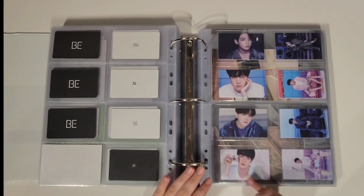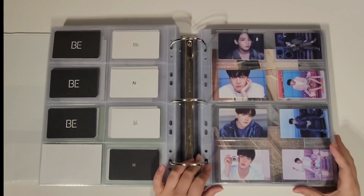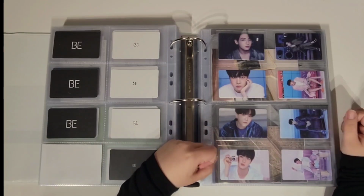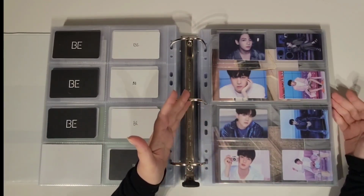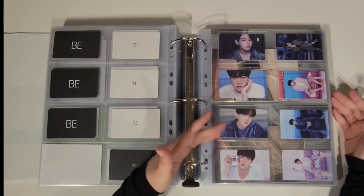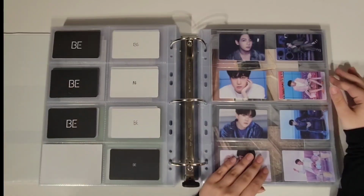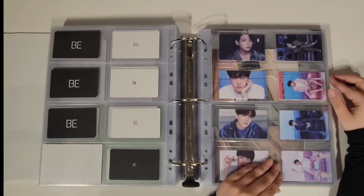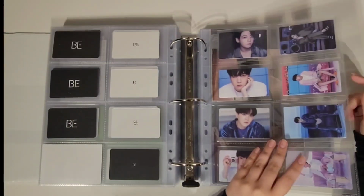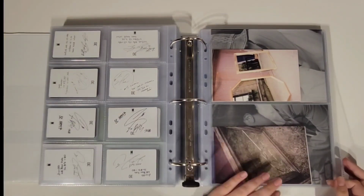Then we have the first round of the B Deluxe Lucky Draws. I really wish I could own Jimin's card, like the horizontal one. Oh my god, it's so pretty. But here's the thing, I collect 4 members, it fills up a page, therefore if I buy a Jimin, where the hell do I put him? Exactly. So yeah, 8 pocket pages is really useful to stop me from doing clown moves, like buying cards of members I don't collect. Then we have the postcards from the B Deluxe.